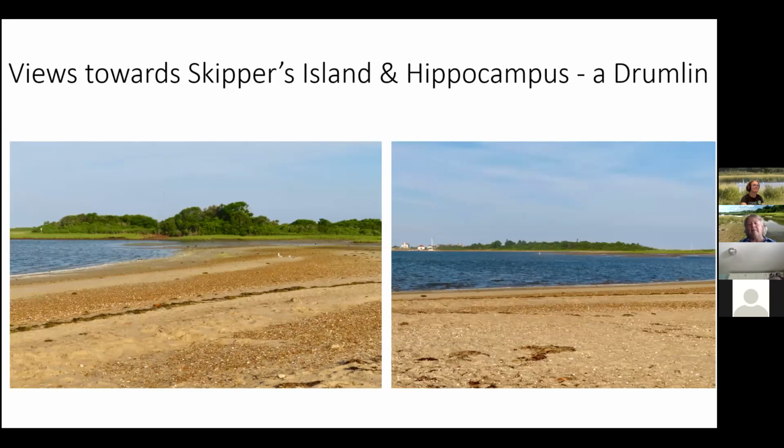It kind of gives a lot of Block Island its undulating landmass. That's where we get that undulating landmass feature from, the fact that there are many hunks of glacier that dropped off and then melted, and the debris stayed in one spot, and those were drumlins. Indian Head Neck, where the Sullivan House is, is a drumlin, and of course Hippocampus here.